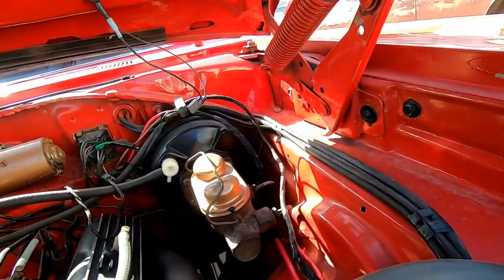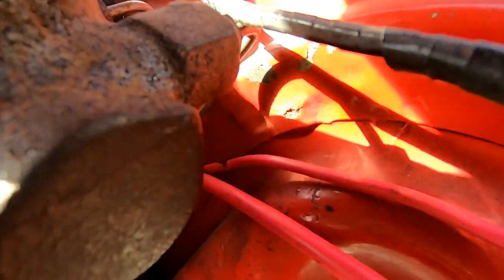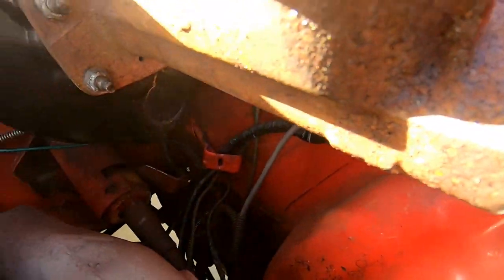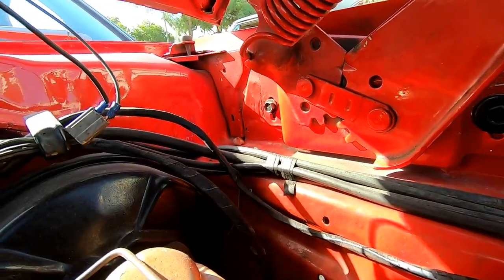All right, now we do have a little bit of rust. I can see it right here. I'm also looking at this car for the first time too. I've seen some of the bad areas, but I haven't seen some of the small areas. Right there, that is rust in the inner fender. That's not terrible. You can live with that. So just give the car an overall look, looking for any rust, bubbles, or splits in the paint.